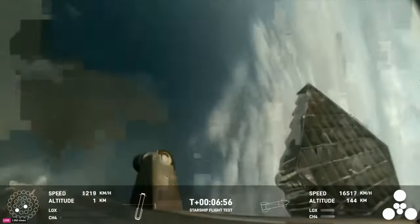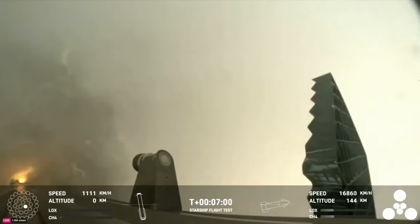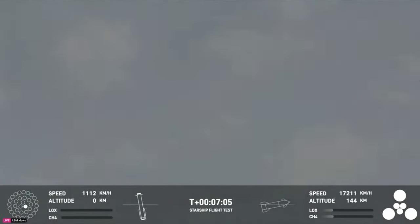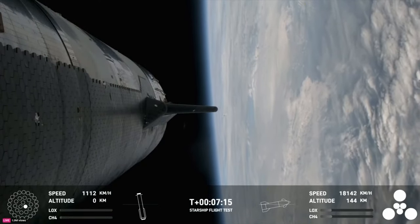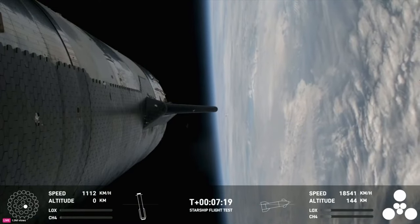We're getting a few engines. And acquisition of signal. Let's see if we can get some other video of that. Now, this is a test objective today. It is still something that we're attempting to learn. And to make it that far, to demonstrate the controlled re-entry up to that point, is pretty darn good.